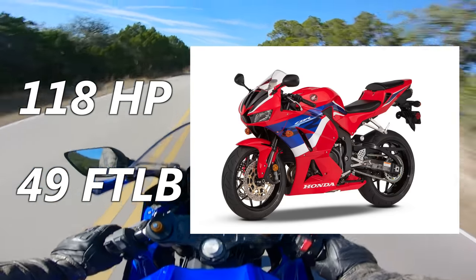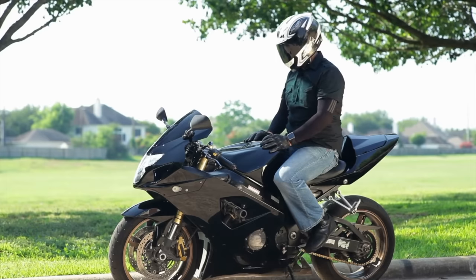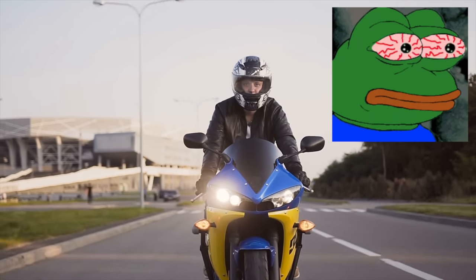Just sit still and pay attention for like 30 seconds. You'll take your MSF course on an appropriate beginner bike, then you'll hop on your new 600 and realize that, wow, these ergos are really different and kind of uncomfortable. Then you'll ride around for 30 minutes poodling around at like 6,000 RPM and you'll beg for death as the bike gets hot and your back starts hurting.